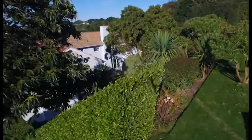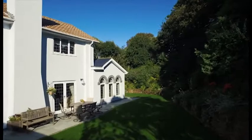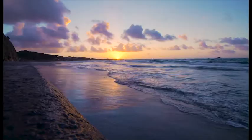Beautifully manicured lawns and raised gardens in this secluded location offer space to roam or to sit, relax and enjoy the beautiful West Coast views and world-class sunsets.